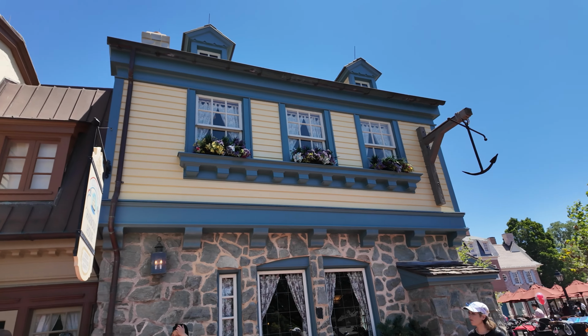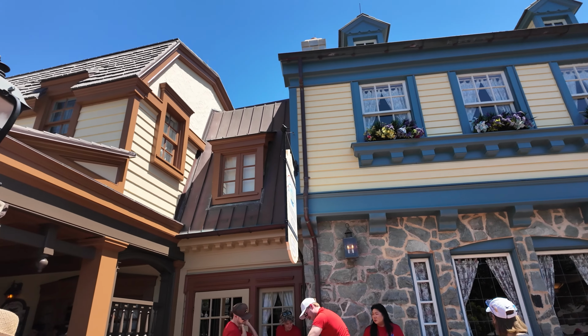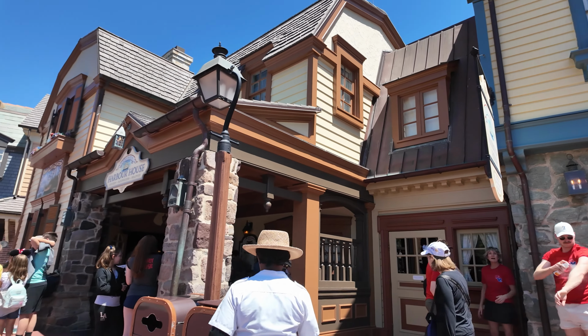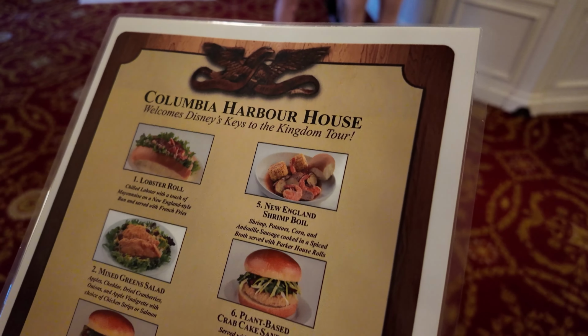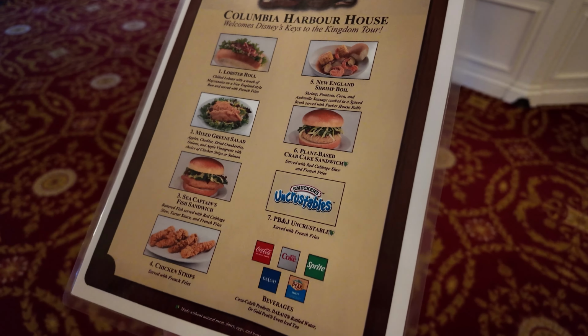And about this time, we were about 2 hours into the tour, so it was time for lunch. We went back on stage, and we went to Columbia Harbor House. They do allow you to choose what you want to order for lunch when you check in for your tour. So if you're not familiar with the menu at Columbia Harbor House, they have a little card for you with all the menu pictures and everything, so you can pick what you want.